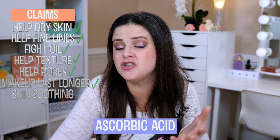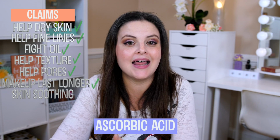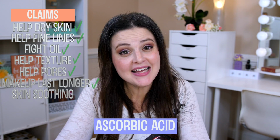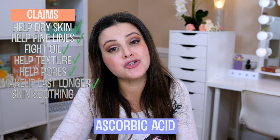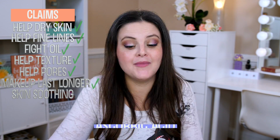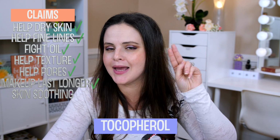I've heard some people do very well with putting vitamin C in a refrigerator so that it lasts longer. So that might be something you want to consider if you buy this primer. But it does defend against pollutants and environmental stressors. So it is a really good ingredient to see in skincare and in a primer. Then we get to our vitamin E, which is an antioxidant. And vitamin C and E are like best buds.